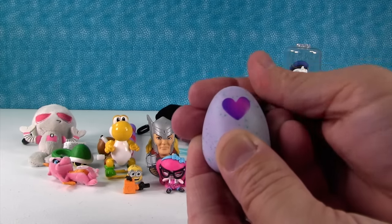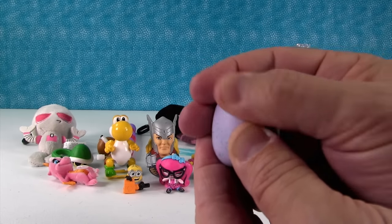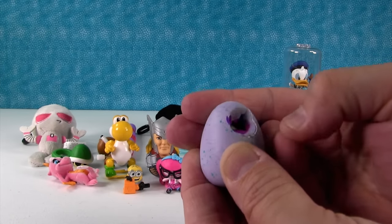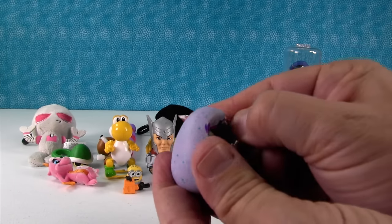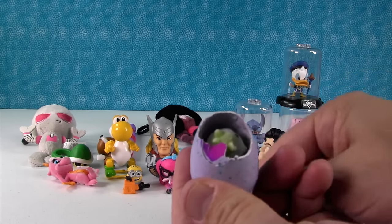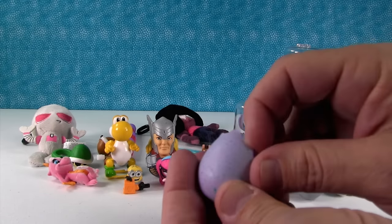Ooh, it's turning pink. Look at that. Get it a little bit pinker. Ooh. There we go. All right. Once that happens, you push it in right there. And then you peel your egg away. And these are made out of the same material that the big Hatchimals are. So that's really nice and fun.